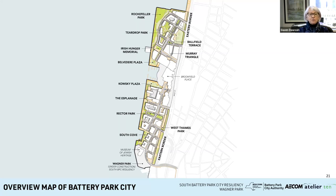For those of you who may not be familiar with Battery Park City, we are a 50-year-old mixed-use neighborhood created by the introduction of landfill into the Hudson River at the southwestern edge of Manhattan. Battery Park City comprises 92 acres with 36 acres of parks and over a mile of waterfront pedestrian esplanade. As such, we really cherish our connection with the water.